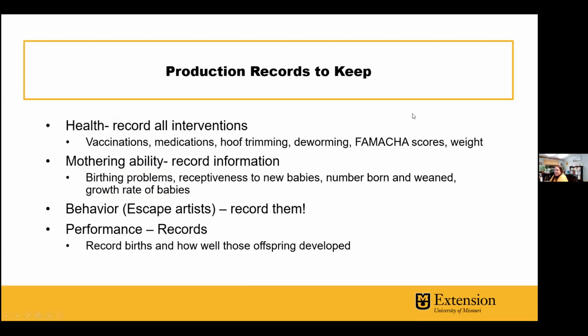So when we keep production records, we're going to keep health records. Any interventions that we have to make for these animals, we're going to write that down and keep track of that on a per animal basis. So vaccinations, medications, hoof trimming, deworming, FAMACHA scores, weight, anything that we do to these animals, any information that we can get from these animals, we keep track of that.